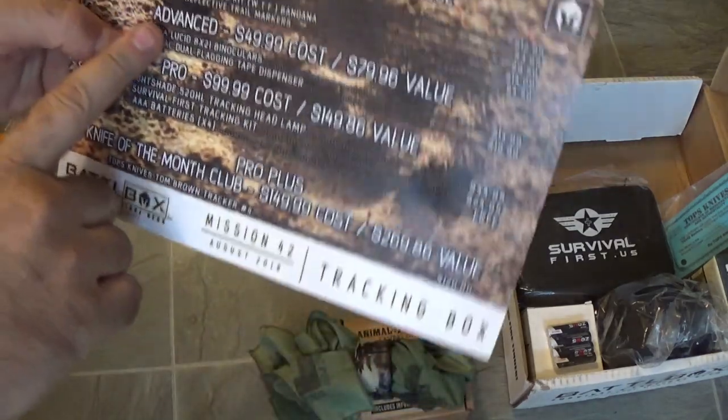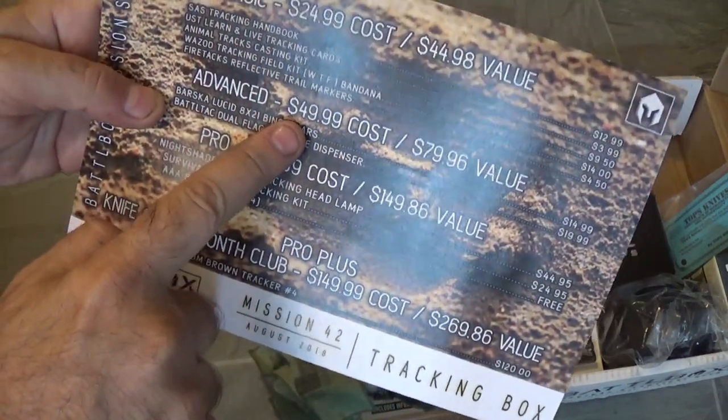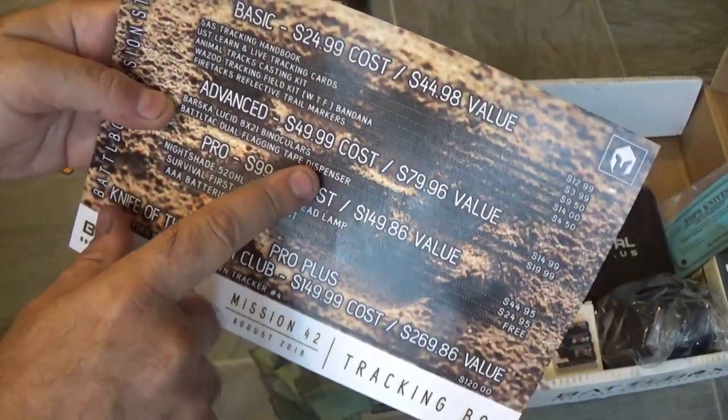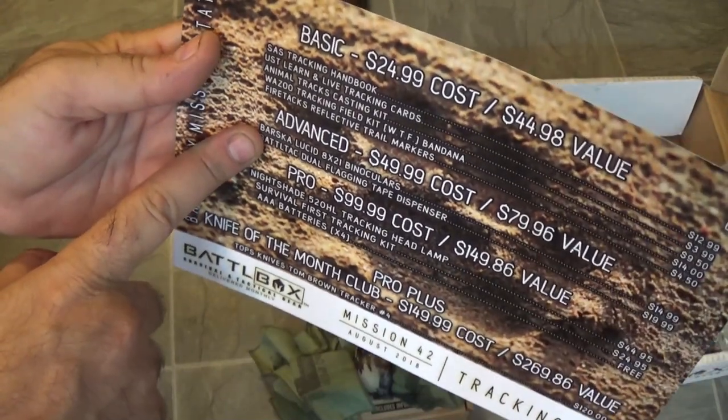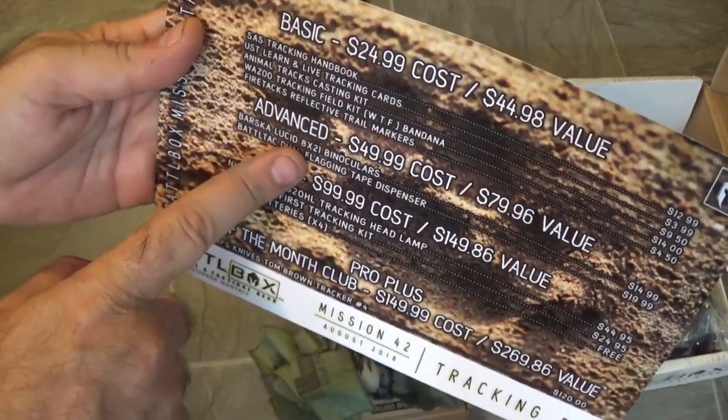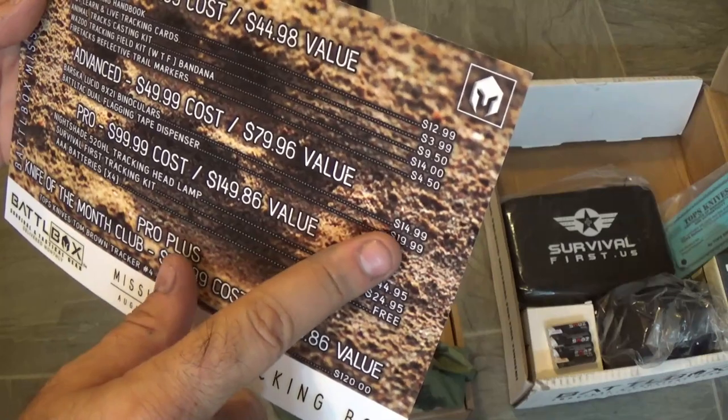Now, moving into the advanced box. The advanced box will cost you $49.99 a month. It's going to include everything that came in the basic box, and it's going to include two more items. So first, we're looking at the Barska Lucid 8x21 binoculars for $14.99.